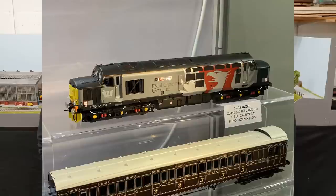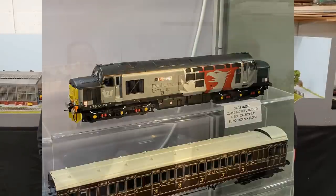They had one on display. We'll show you that in a picture on the screen in a moment. It is a stunning livery, very well done. So that completes the locomotives in this round of releases. Next, we've got a set of Southern, South Eastern and Chatham Railway Dark Lake Birdcage coaches.